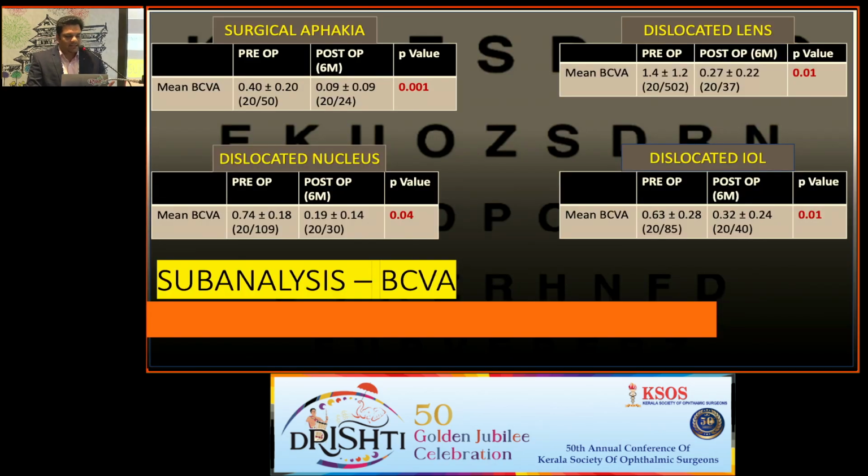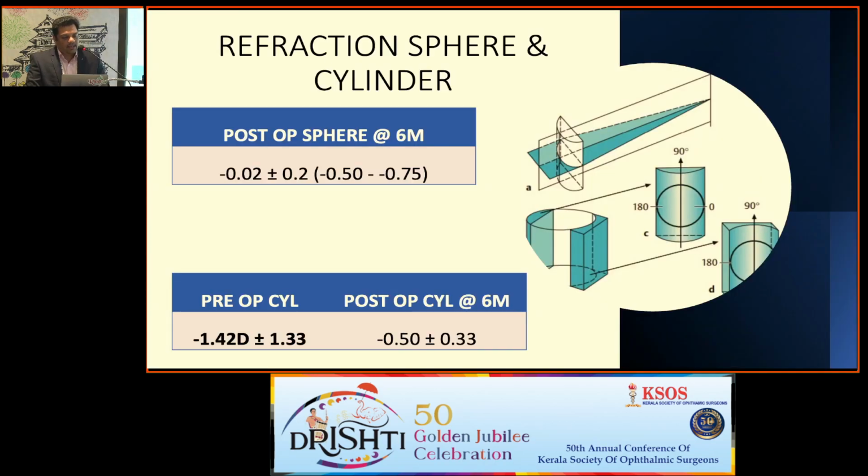And coming to the sub-analysis of the BCVA, you can see the significant improvement in the surgical aphakia group, the dislocated nucleus, dislocated lens, and the dislocated IOL group. And we also analyzed the refraction sphere and cylinder. Post-operative sphere we saw in two patients who had minus 0.5 and minus 0.75 sphere, but otherwise no sphere.